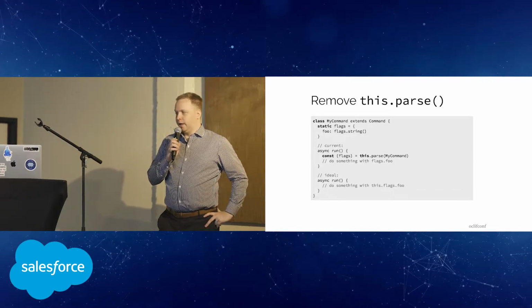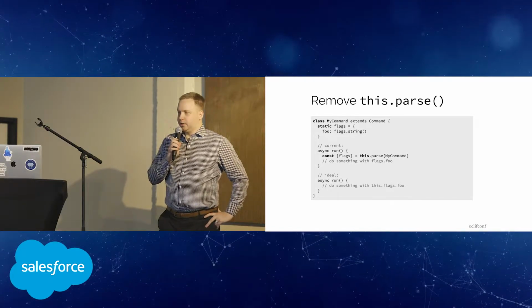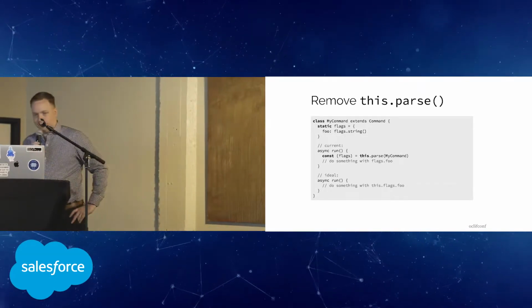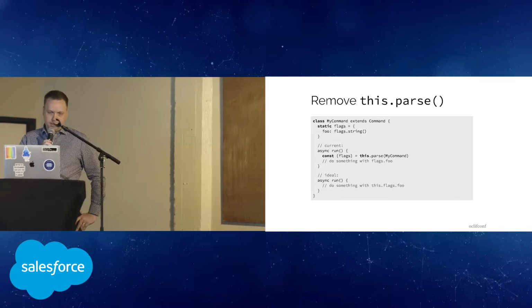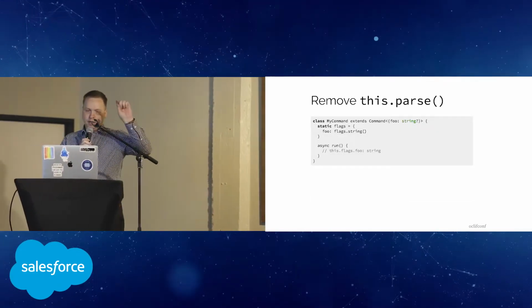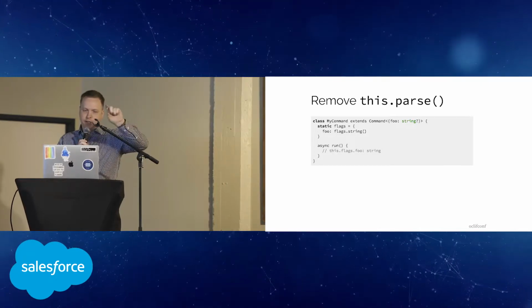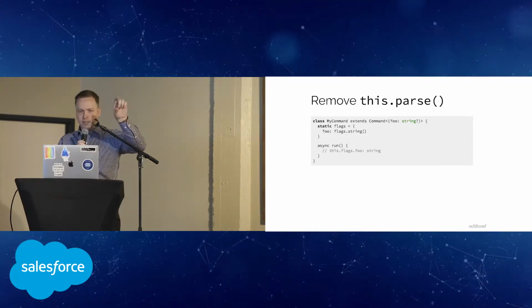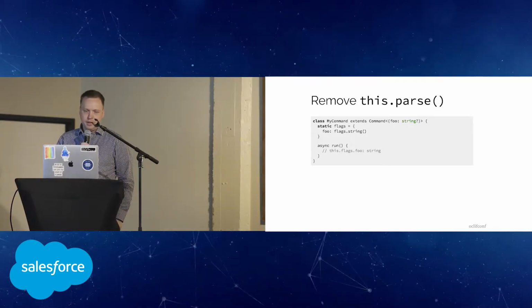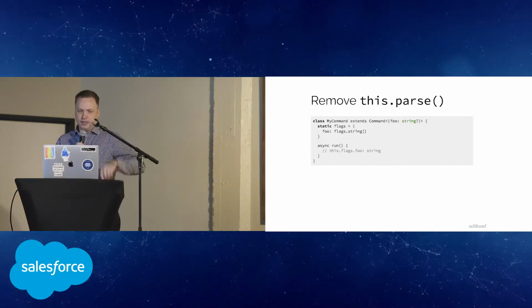I know it's one line of code, but I feel like it shouldn't be necessary because obviously you're going to want to parse the flags on a command. Maybe if TypeScript got a bit better, or another solution is you could have a generic of the class, and this is how React works, where you could specify what the flags are. I think this is worse because you have to define it twice.